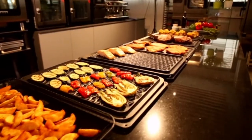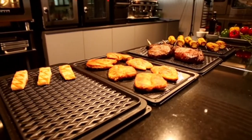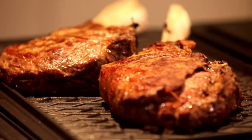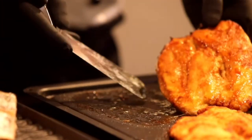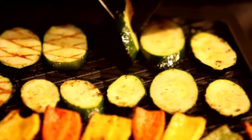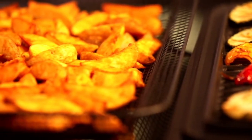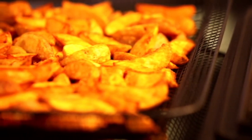Everything is done now. You can see we have all the products here in front of me on the counter, and we have fantastic grilled tomahawk steaks, nice brown and crispy breaded schnitzel. We have grilled vegetables with nice grill marks on. We have our grilled corn chops. Also the potato wedges are nice, crispy all around.